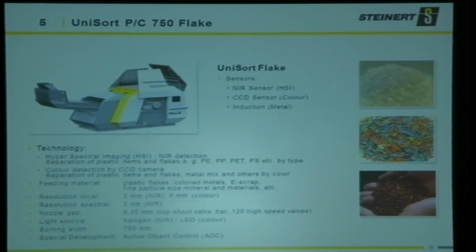So we took that technology, we adapted our HSI technology to that, and we've developed the flake sorter, which uses a high-speed belt. It's available in different working widths. It has active object control, so we're controlling the object on the belt. It gives us a very high throughput with very high accuracy of ejection. We developed high-speed valves and state-of-the-art camera technology through the HSI system. So the flake sorter is really designed for a fine fraction material. It does use the hyperspectral imaging near-infrared camera for detection of plastics.